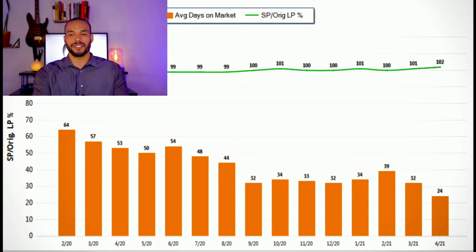And this slide is showing you the average days on market. As you'll see here, we're sitting at about 24 days. Now keep in mind, this includes homes that are extremely overpriced and not worth their value in today's market. So obviously homes that are overpriced, even in today's market, are going to sit on the market longer. So with that in mind, we are still at 24 days.